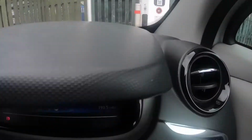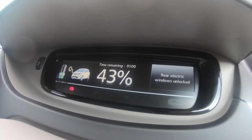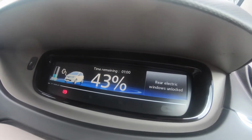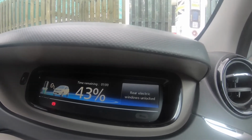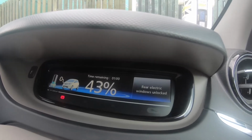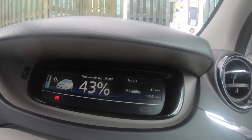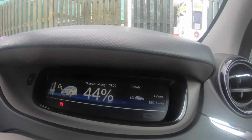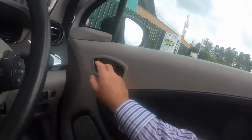So, sure enough, that now seems to be charging, although it does say an hour, so I'm not sure if that is rapid charge or if it's the medium charge. I'll see how it goes a bit, because I really don't want to wait for an hour, but I'm hoping that's a bit wrong. I'll show you.